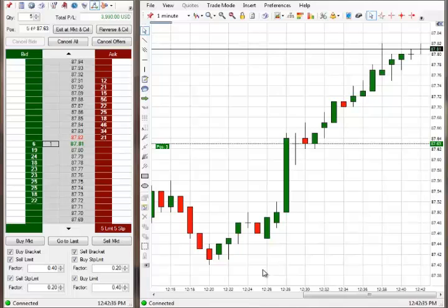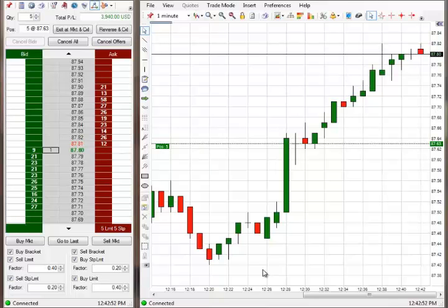It does it for both, the short and the long side too. Whereas other traders, they'll be looking at this going, looks like a double top to me, go ahead and short. Bad idea. Because not only is this a code 2, but this is also code 1 long.